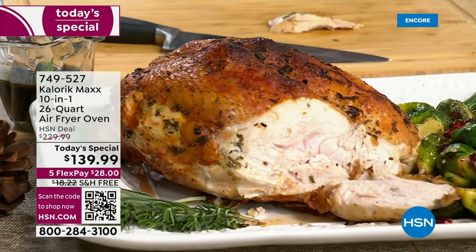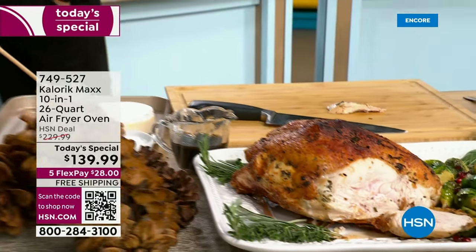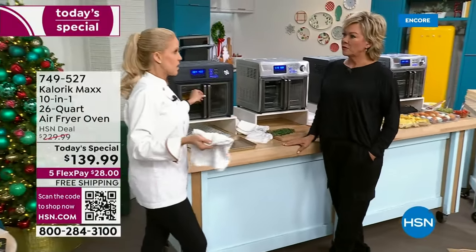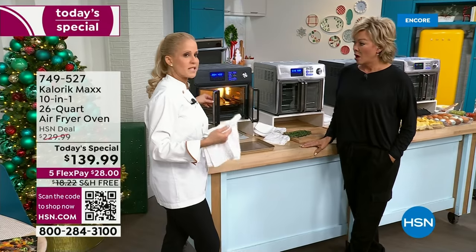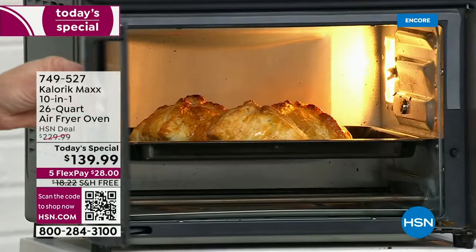Okay. First, I got to show off. When Kalorik came to me and asked me, we're going to make an air fryer oven, what would you like, Jamie? I said, really? I can tell you what I want? And they were like, yeah. I said, can you make it look like my refrigerator? Oh my gosh, you're kidding.